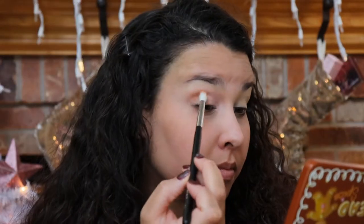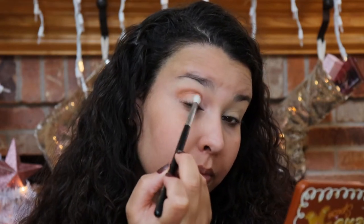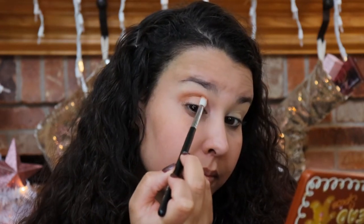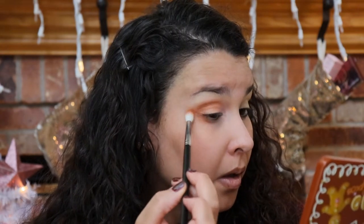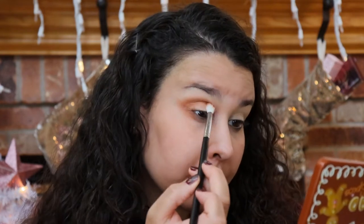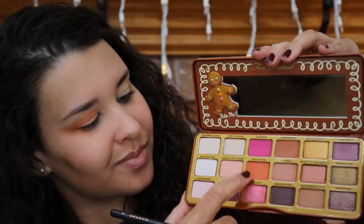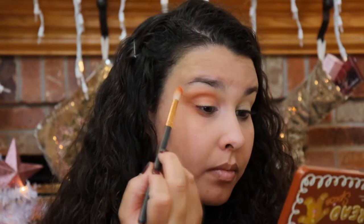I next went into Gingerbread, of course. It's the gingerbread palette, I had to use the color Gingerbread, which actually is a lot warmer and more orange toned than I originally expected. In the pan, it looks like a very neutral brown color. On my eye, when I started blending into the crease, it actually had a very warm, almost orange undertone, but I ended up liking it. And so in order to amp up a little bit more of that warmth, I went into Spice Is Nice next on top of that and also blended that into my crease.